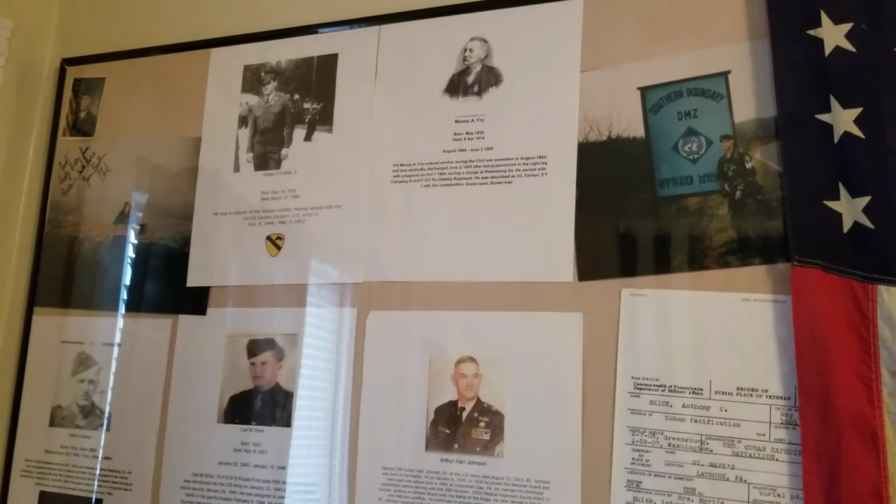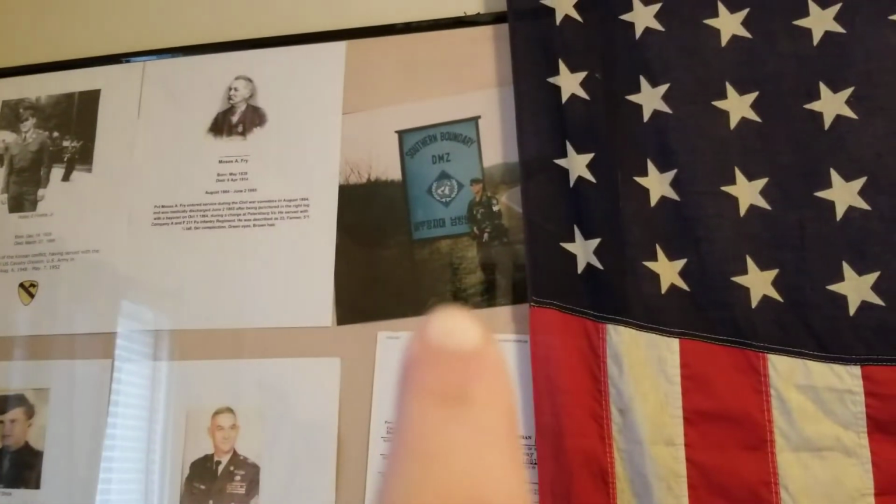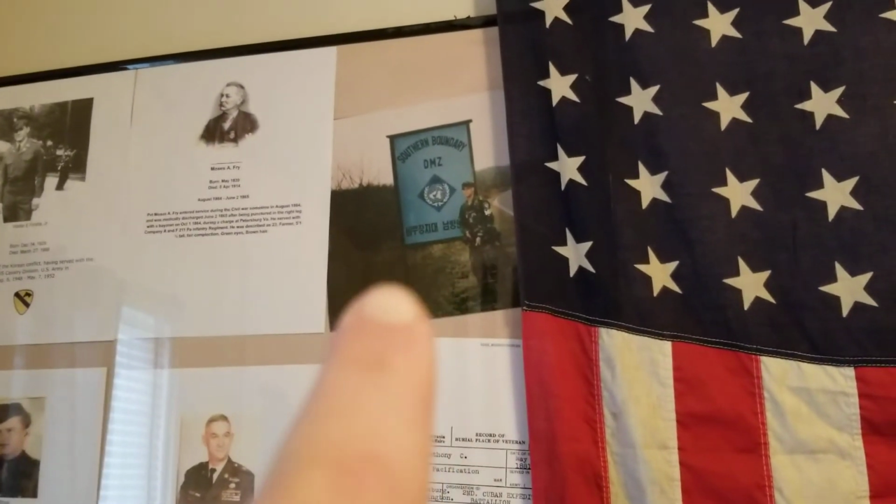I moved it because it kept falling. That's my uncle over there in Korea. There he is at the DMZ. And then right there, that's my great-great-grandfather, who was in the Cuban Pacification War. He was all over the place. He was a Marine corporal.